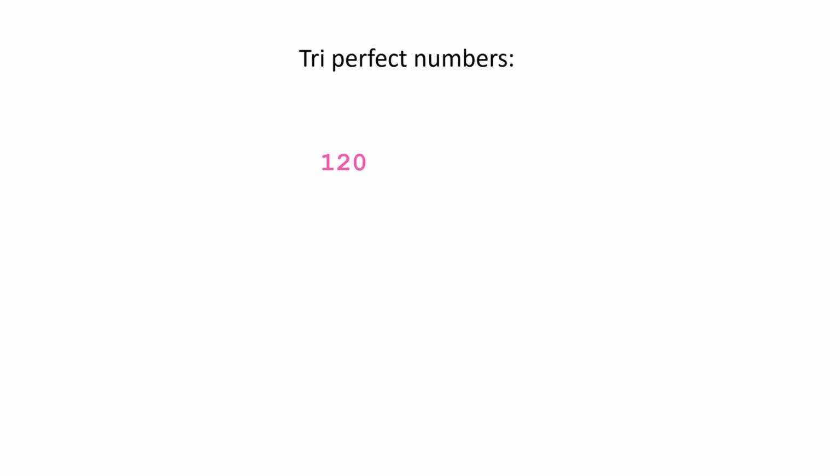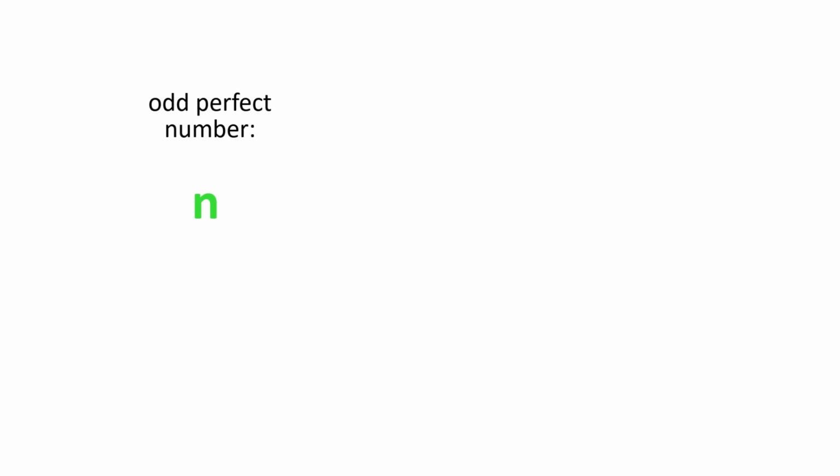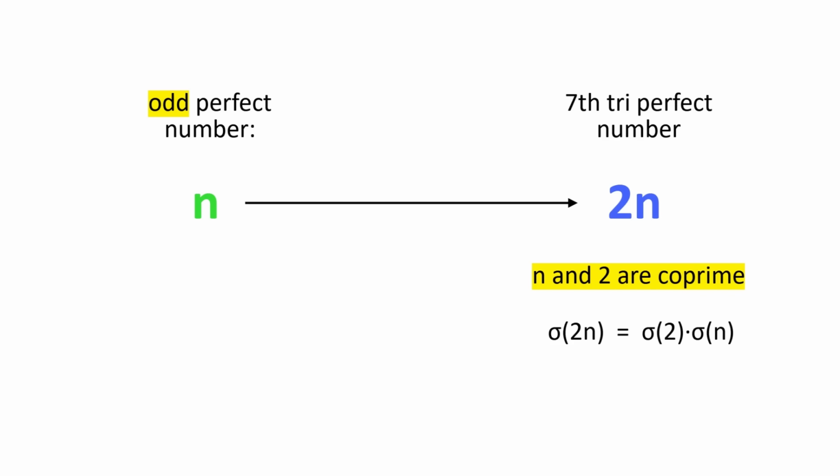The next triperfect number is 672, and there are 4 more known after that. If we ever did find the elusive odd perfect number though, it would automatically give us another triperfect number in the form of 2n. That's because 2 and n have to be coprime, so sigma of 2n equals sigma of 2 times sigma of n.